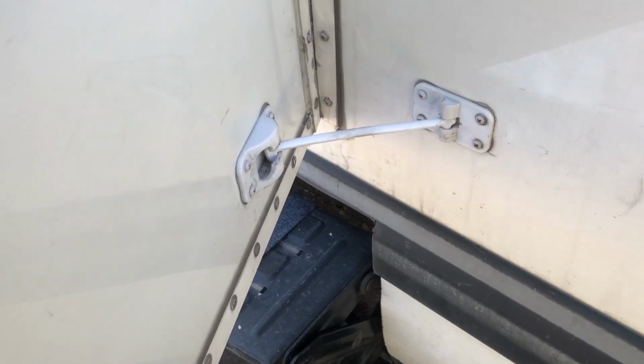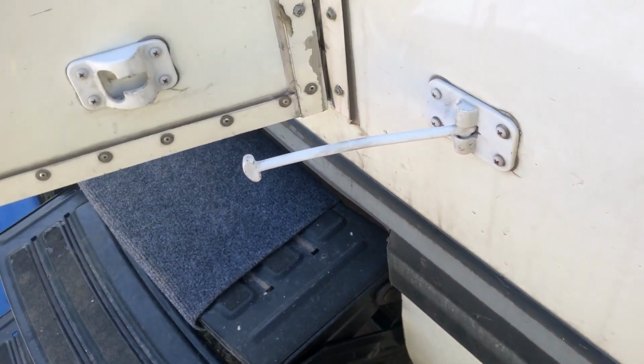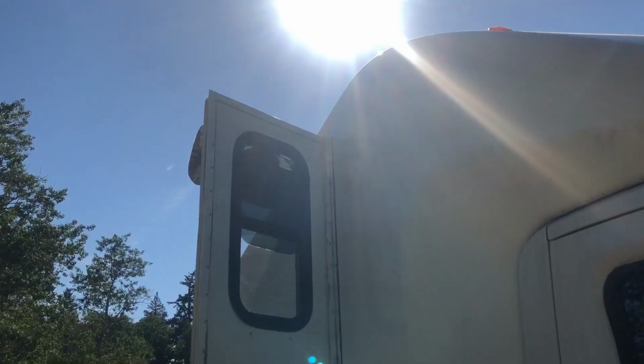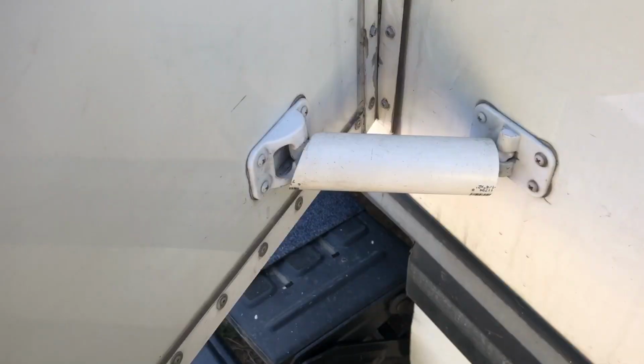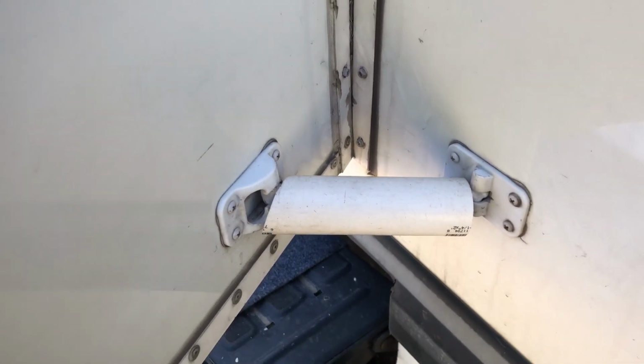We have a plastic door stop to help lock the door open, which is the industry standard. However, if we're on too steep of an incline or too windy of a day, it can pop open. So we created a PVC pipe to help keep it locked open.